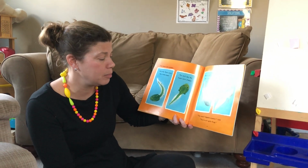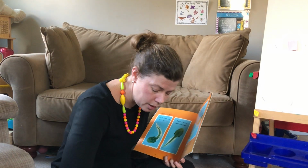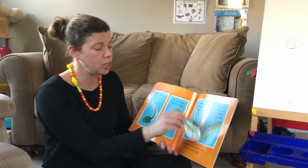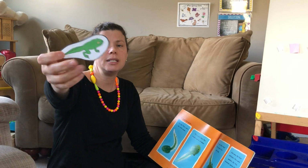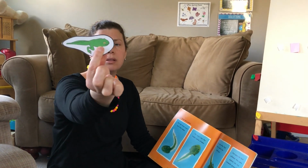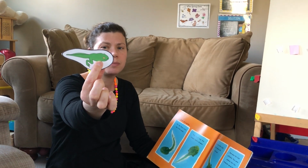They aren't tadpoles anymore, I said. They're not quite frogs. So here's a picture. This one would be right around here. Yeah, actually all of them. So here's our tadpole. Oh no, that's going to be on the next page actually. On this page, they've grown the back legs. Still have their tails.